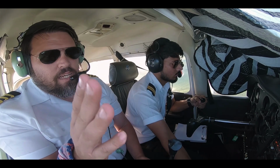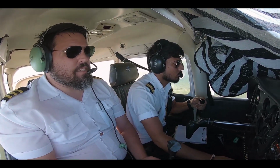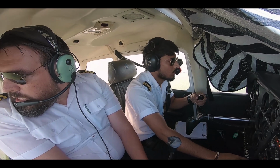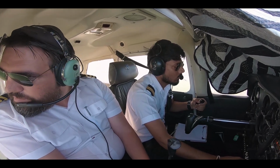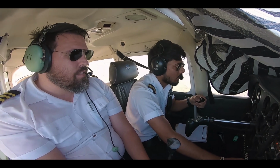So you can just fly us on a heading of 030 and maintain 65. Yes. Maintaining 060. And you can climb us up to 7,500 foot, maintaining this heading. Climbing 7,500, maintaining this heading.